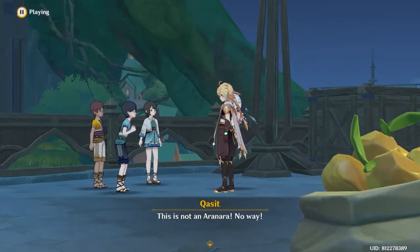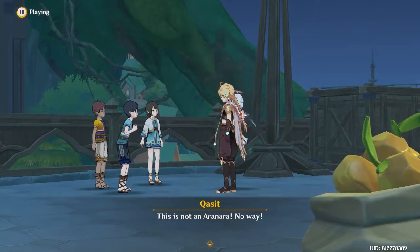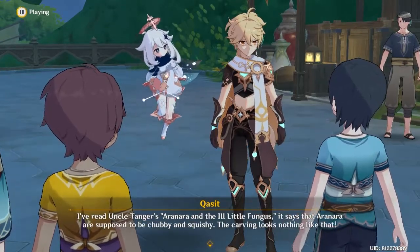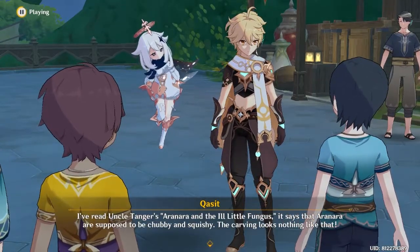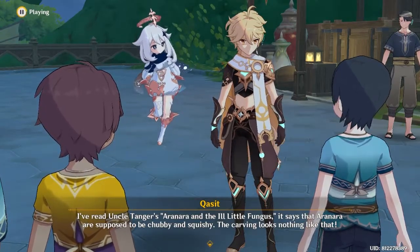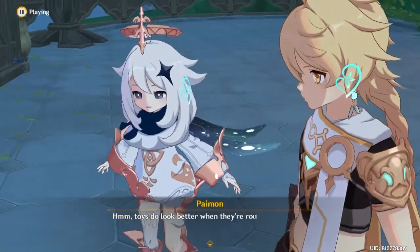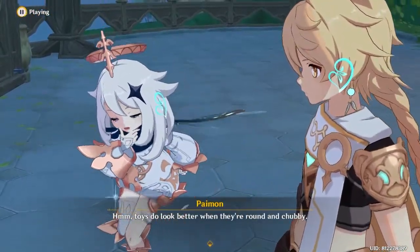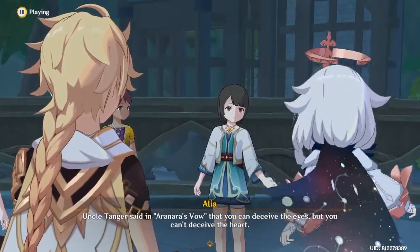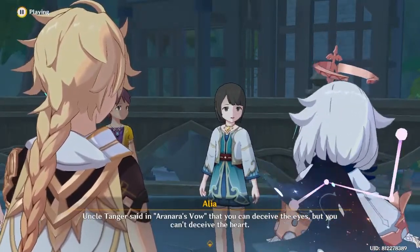This is not an Aranara. No way. I've read Uncle Tanger's Aranara and the Ill Little Fungus. It says that Aranara are supposed to be chubby and squishy. The carving looks nothing like that. Toys do look better when they're round and chubby. Uncle Tanger said in Aranara's Vow that you can deceive the eyes, but you can't deceive the heart.